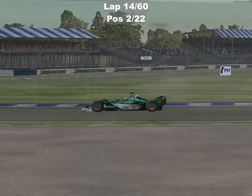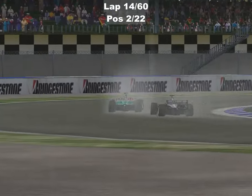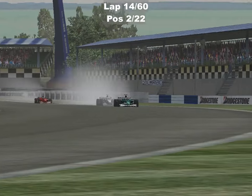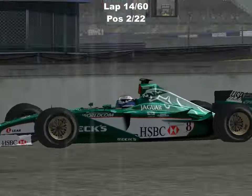Mendoza got the move done. Even before Lofield, that move was already done. Mendoza up to second place. Now, can Coulthard attack once again into Copse? Can he retake second place?